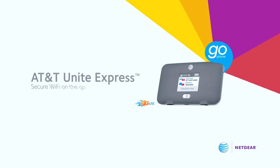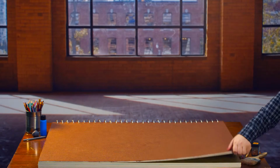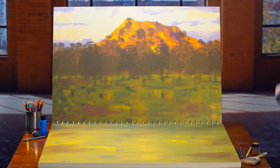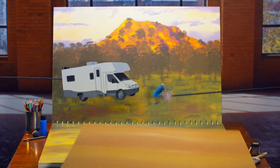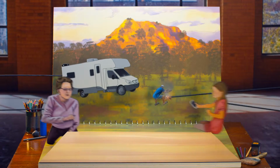Internet access while on the go is easy and secure with the new AT&T Unite Express, the latest GoPhone mobile hotspot from Netgear. With a mobile hotspot, you can easily access the internet while on vacation or on a road trip. Don't miss out on life's special moments just because you're traveling.